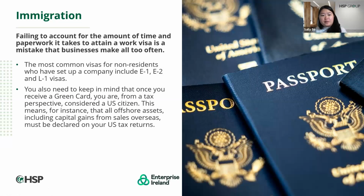One of the other topics that definitely comes up with companies overseas is that I often find folks want to send people from Ireland over to the US to set up their initial operations. So first and foremost, immigration is a big item. It is becoming more and more complex and more difficult, if anything, to obtain the proper visas with recent political environments, obviously. So what I've listed here are a couple of the more common ones: the E1, E2, and L1.